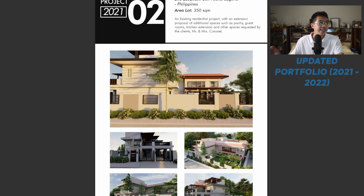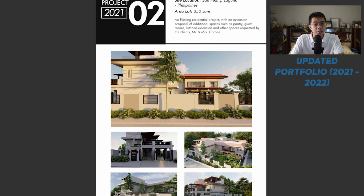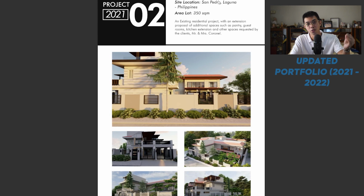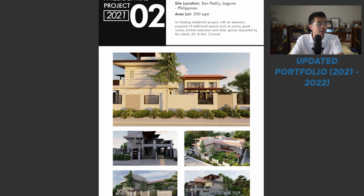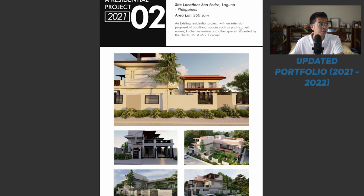And then the second one is the family project. So I highlighted this one because sometimes your interviewer would actually ask what this project is, describe the project. So they would know earlier that this is a family project. It's been done for my own family. And I was the one who actually designed the extension of it. I actually indicated it here. So with an extension proposal.